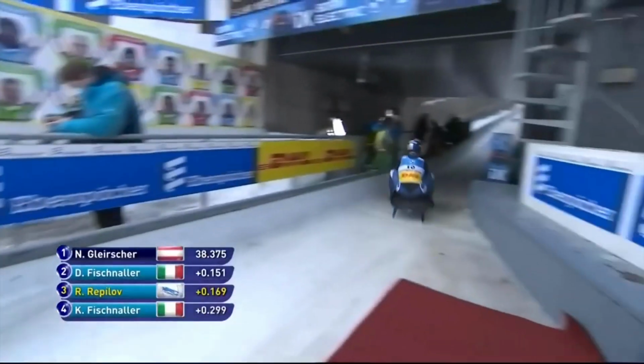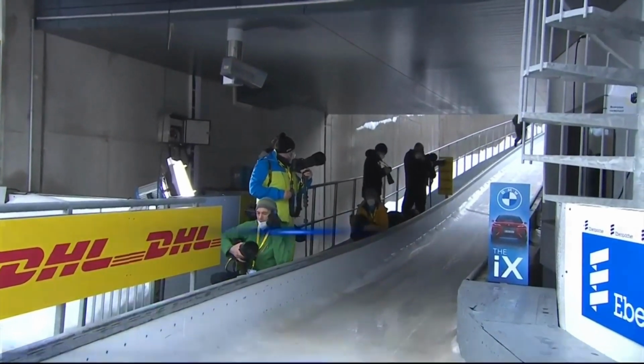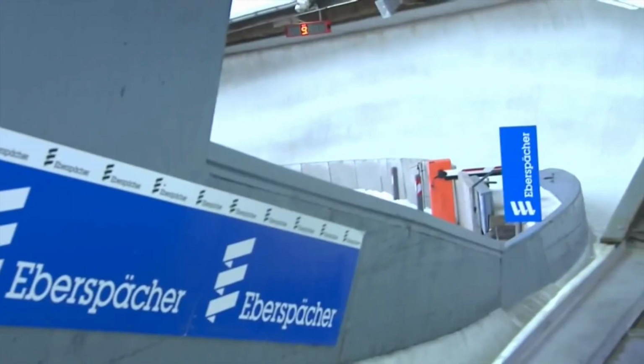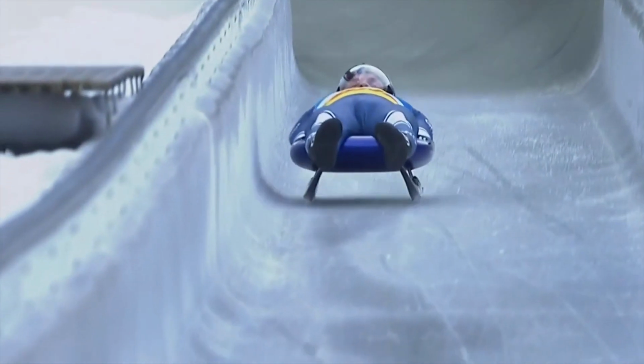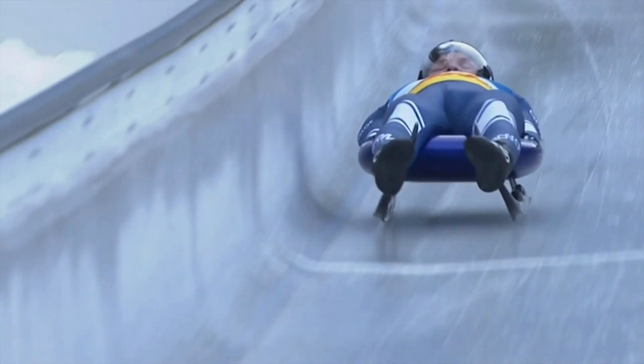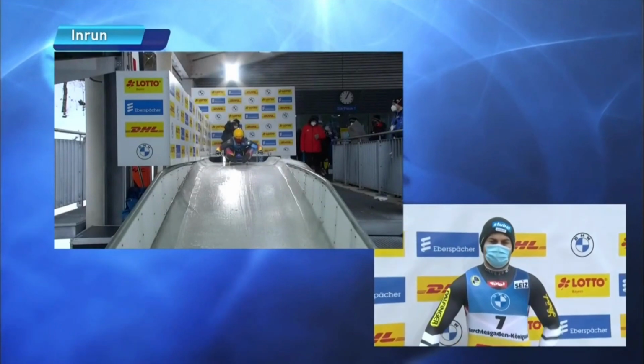Dominic Fischnaller still in second place as the first to go. Nico Gleicher still leading the way, and we've got our final 5 to come. Really nice here through the S's. You can see he just barely clears the top of those corners, and that's kind of the ideal line for the men there. Really nice exit of S4, no extra ice cutting or skidding.